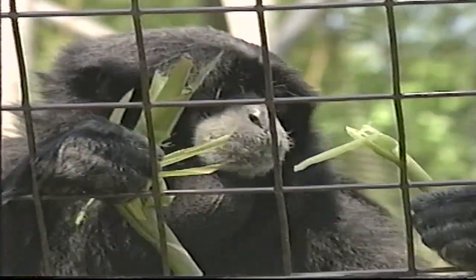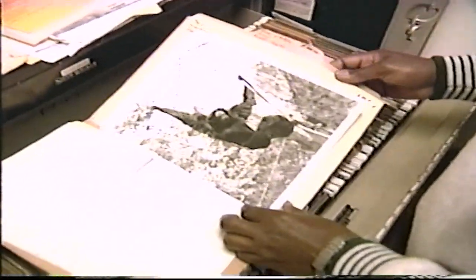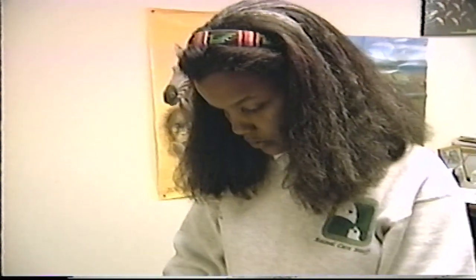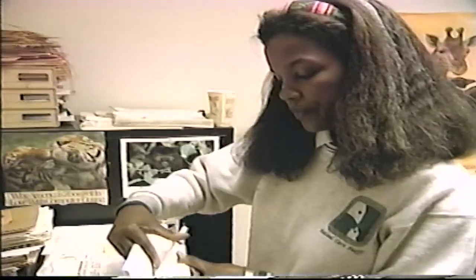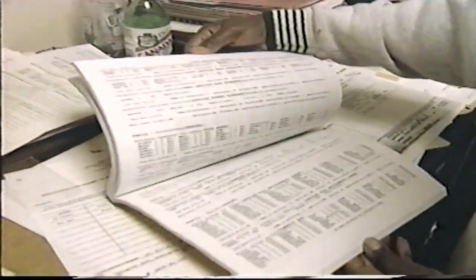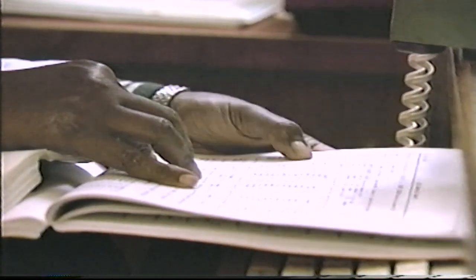Lisa starts her search for a new companion for Sam. The first thing she does is check his record. I just want to check and see how old Sam is. He came to the zoo in June of 1972, and he was estimated to be about 2 years old when he came. So that makes him 25 years old about. Next, Lisa looks at a book called the Mammal Abstract. It lists all the animals in all the zoos in the world. Once Lisa finds a zoo with an extra female Siamang gibbon, she calls them up.